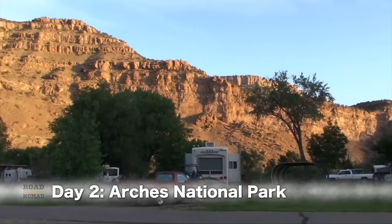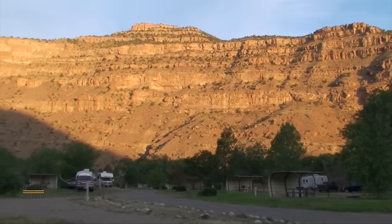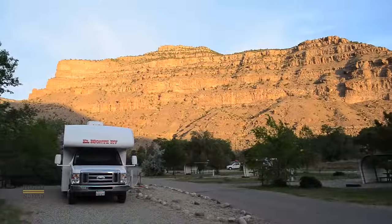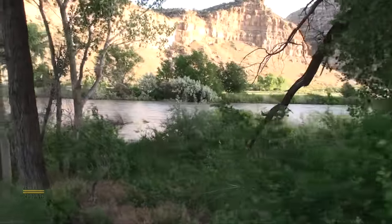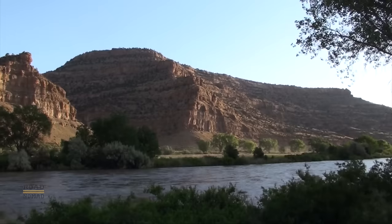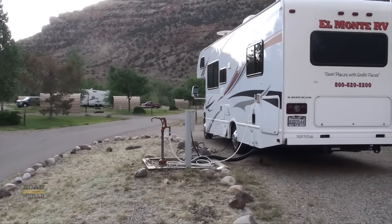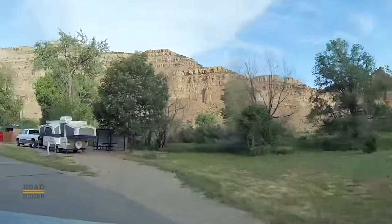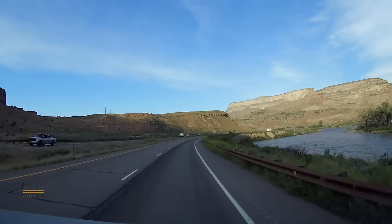Good morning, coming to you from the Island Acres campground in western Colorado. By the way, this is the view from our bedroom. Nice, huh? In the morning, we walk around the campground, wishing we had more time to explore, but we are already 2 hours behind schedule, and Utah awaits. Time to go. We are on the road again.